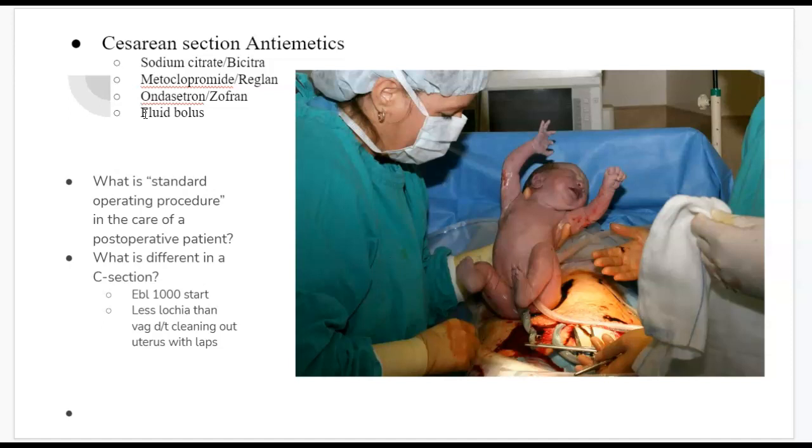Okay? Another thing to recognize with C-section is that we will have less lochia on the pad because they literally clean out the uterus after they take out the placenta. And so they ensure that there's no retained placental segments. Okay, so you won't have that shedding of that endometrium because they kind of clean it out with laps. Pretty cool stuff. That's about what you need to know about cesarean section. Okay, and you saw the video of the process of it.